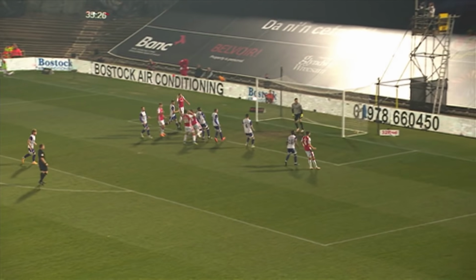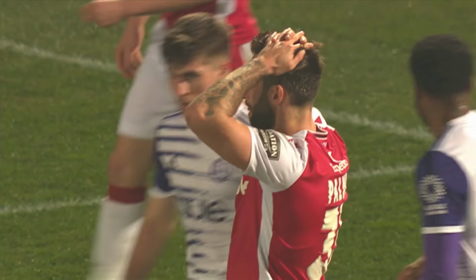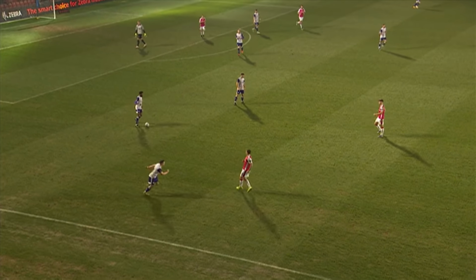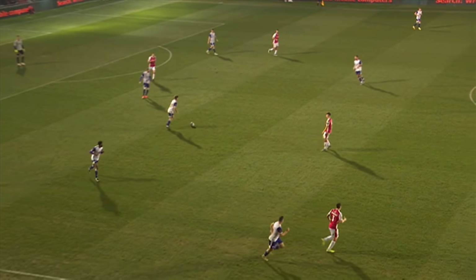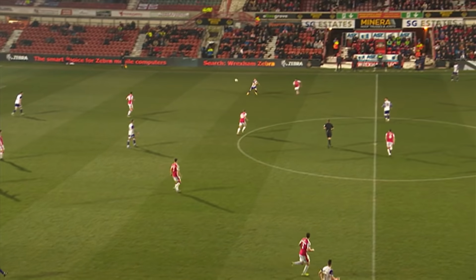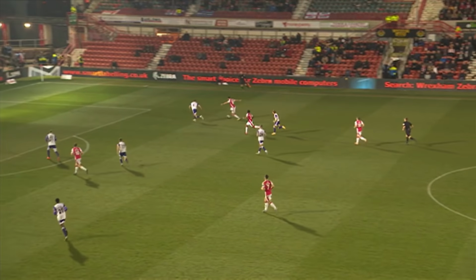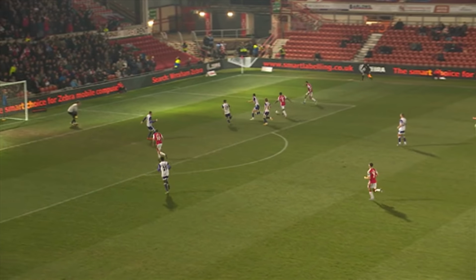Davis sends it, it's a lovely ball there. Deserved better. Those forward players that sides like Wrexham and Stockport have brought in from the EFL doing the business tonight.